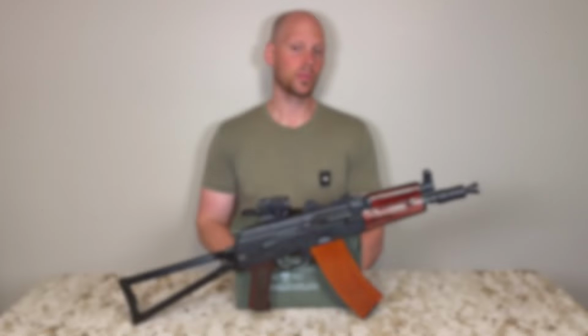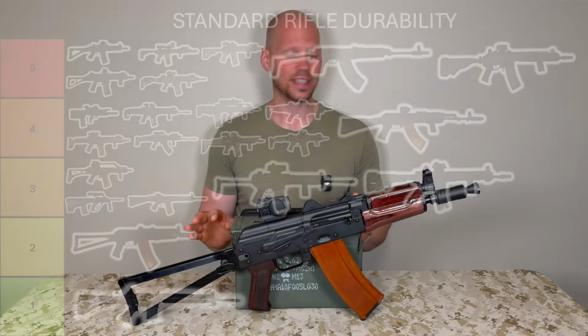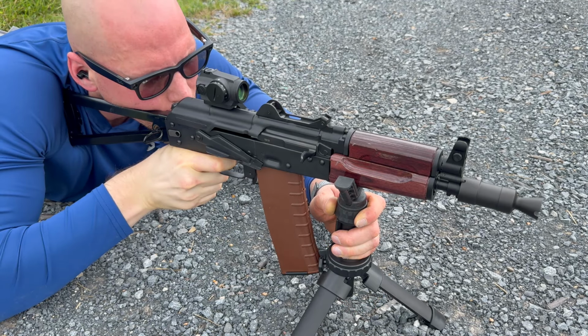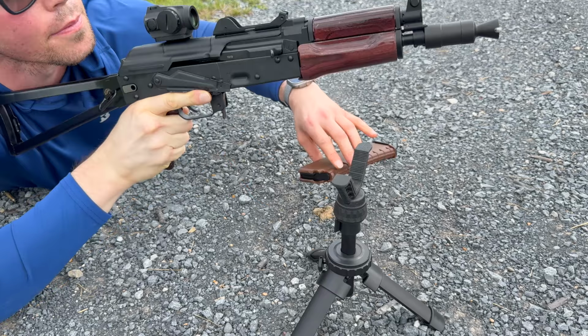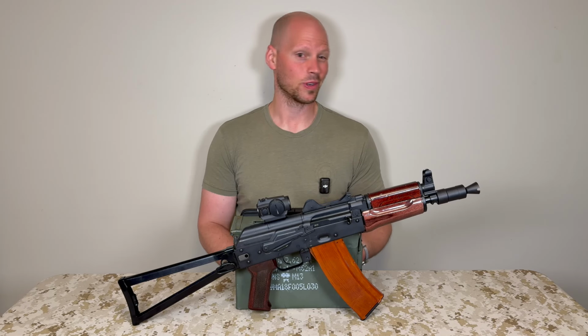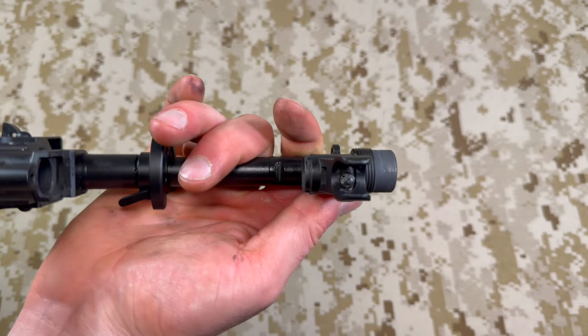Next up, we have durability, where I'm going to give the Krinkov a 2, and there's quite a bit to go over here. So just starting with the external finish, it's actually quite nice on this. I think it's a paint style of finish, but it looks really good, and it seems to hold up really well. Now, as far as the wood goes, again, it's going to be that laminate style of wood. It does feel a little bit soft to me, and the finish, the lacquer, is kind of wearing off in places, so that is something that maybe would be good to sand down and refinish again, but overall, it's not terrible.